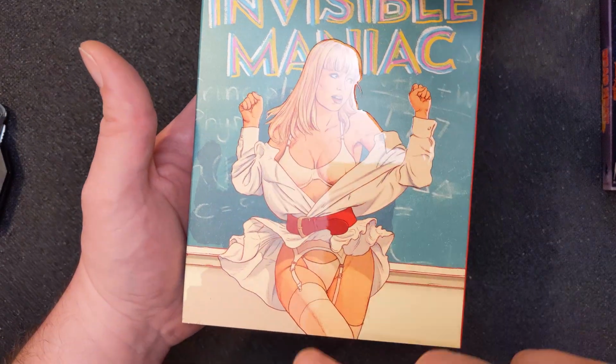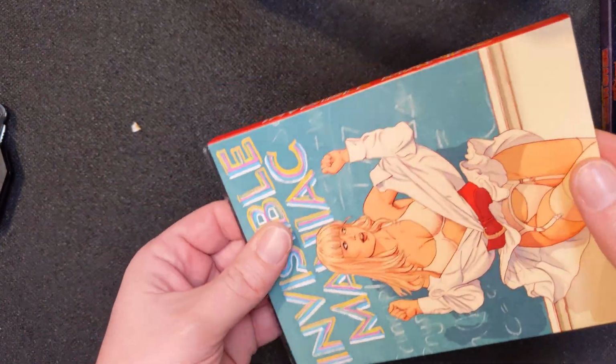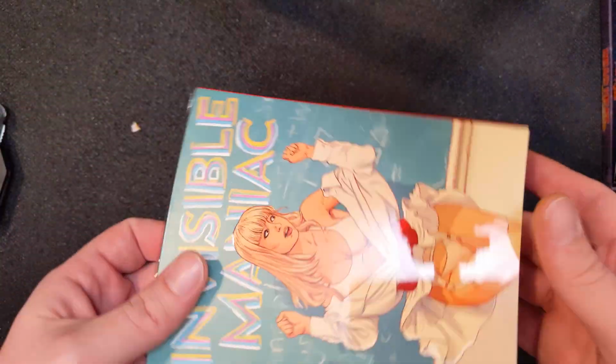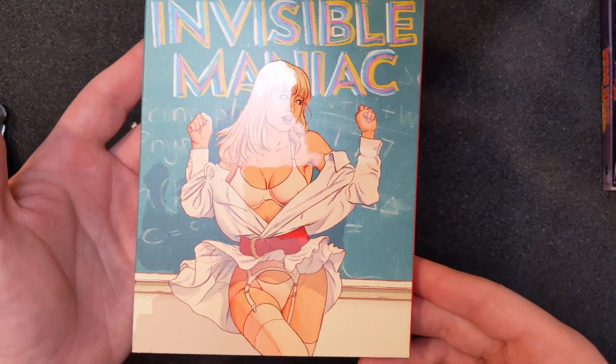Cool slipcover. There's like a high gloss on the female here. She's looking really good. I think it's the same inside. Yes. So there you go. That's that one. Guy gets invisible and kills a bunch of girls in a school, and they probably almost all get naked.